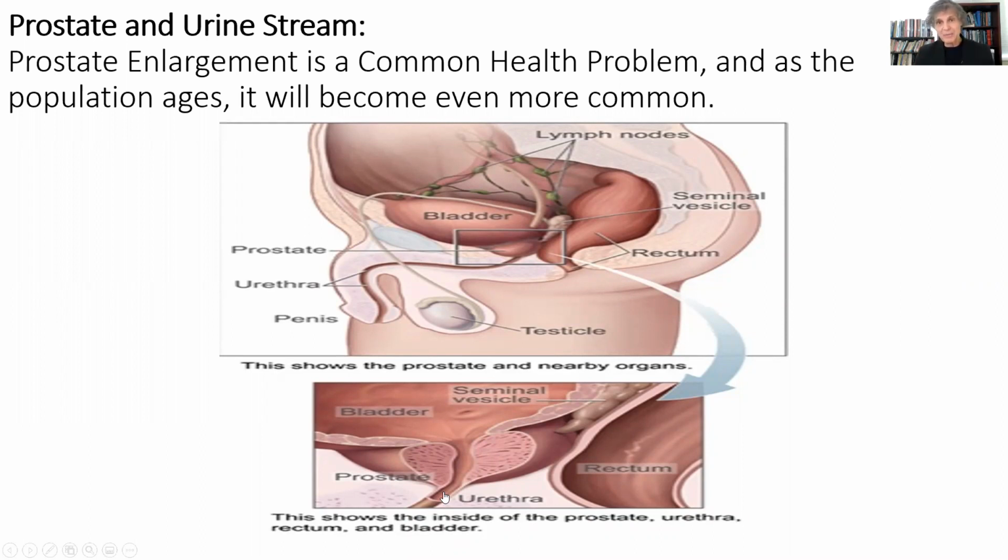So notice that it's called benign prostatic hyperplasia, not benign prostatic hypertrophy. It's not that the cells of the prostate get larger, it's that there's a greater number of prostate cells. The cells are dividing too quickly. And if we can slow down the rate of cell division of prostate cells, we solve a whole lot of problems. We decrease benign prostatic hyperplasia and can reverse it to some degree. And also, when you slow down the rate of cell division, you decrease the risk of cancer. That's true of every tissue.